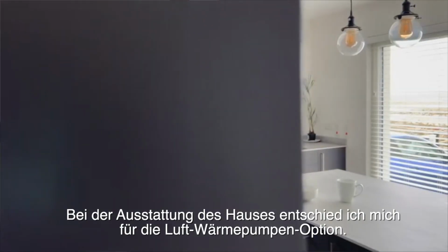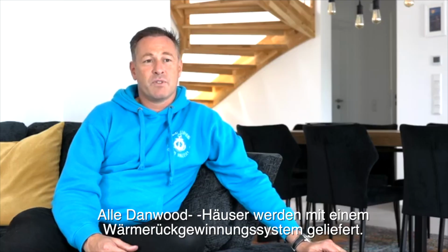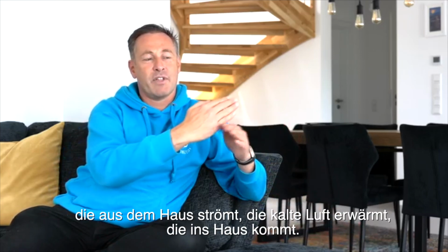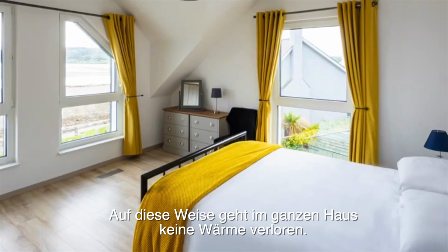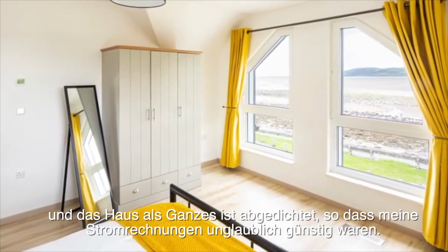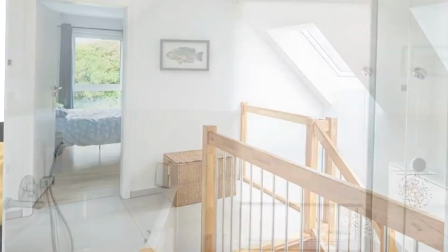So in designing the house, I went for the air source heat pump option, and all Danwood houses come with the heat recovery system, so they're sealed houses whereby the warm air going out of the house warms the cold air coming into the house, so you don't lose any heat in that process, and the house as a whole is sealed. So my electricity bills have been incredibly cheap. I mean, an entire year of electricity was something like £350.